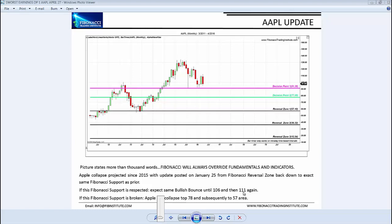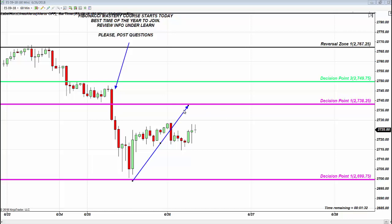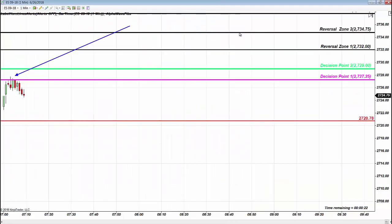Bright pink line. Everyone remembers that? Where is Apple now? Shall we take a look? Again, in case you forgot, this was key Fibonacci support on S&P yesterday morning. Before price can make it here, it needs to break through here. That's the problem this morning.